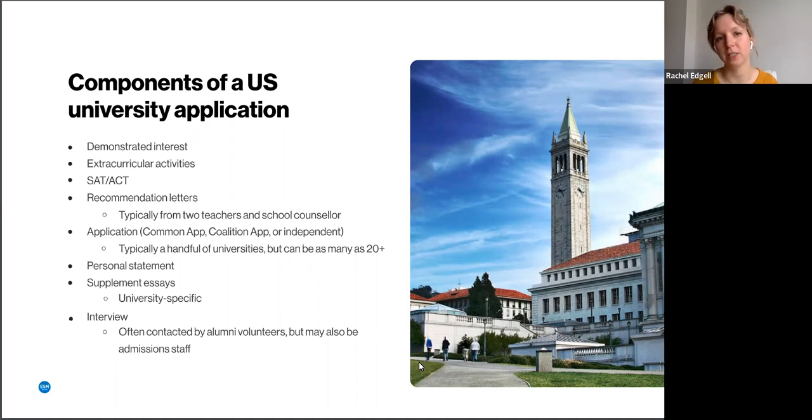There will be a little bit of overlap, of course, but again, the US is looking for, how is this person going to contribute to our community? If we accept this student, what kind of neighbor are they going to be? What kind of friend are they going to be, right? Not just what kind of student are you going to be? That's what they're looking for in those recommendation letters.